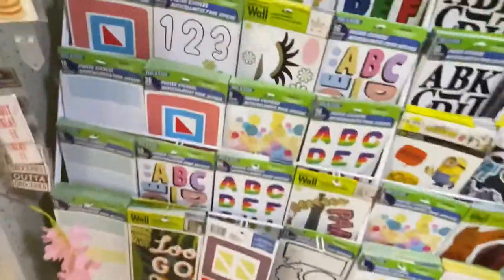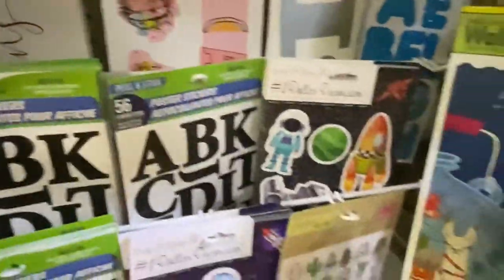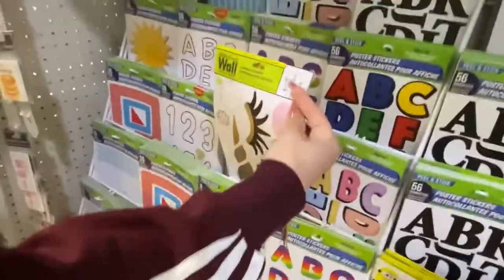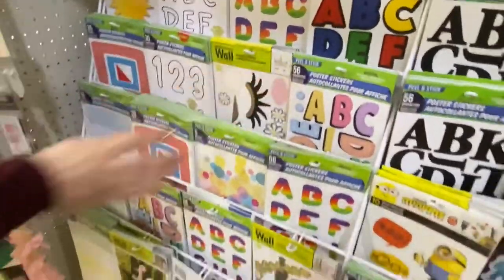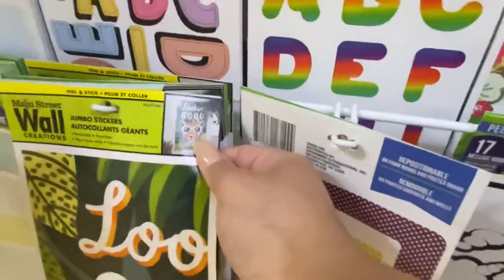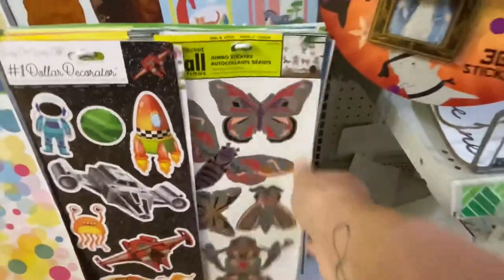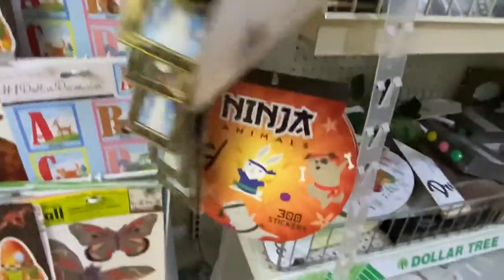Oh, they have different wall art here. Yeah, these are cute. Love. If anybody has a love for unicorns, you can build that little mural on your wall. Oh, look at this one. Looking good. I haven't even seen that one. Butterflies. What are these? Some stickers here. Some magnetics.